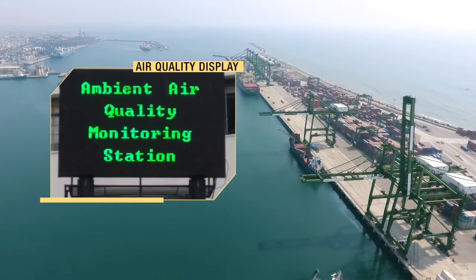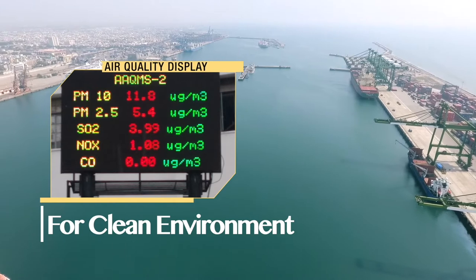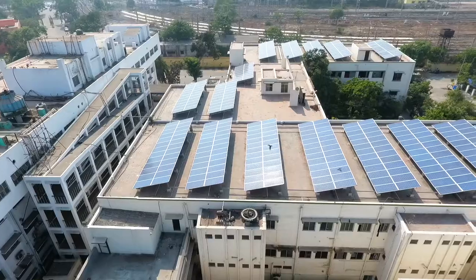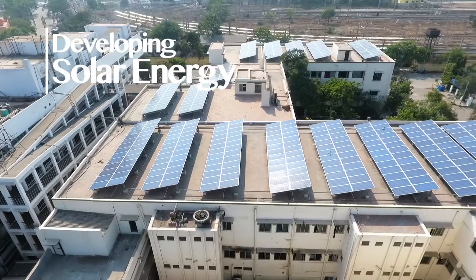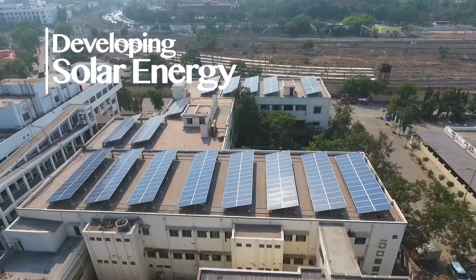Continuous monitoring of online and offline ambient air quality parameters ensure a clean environment. Port of Chennai is also committed to harnessing solar energy to substantially reduce the consumption of conventional energy.